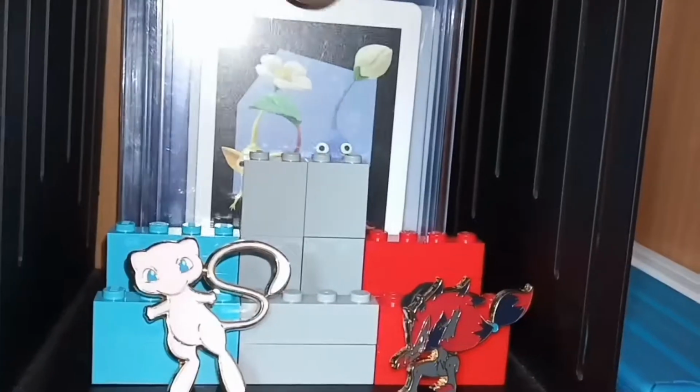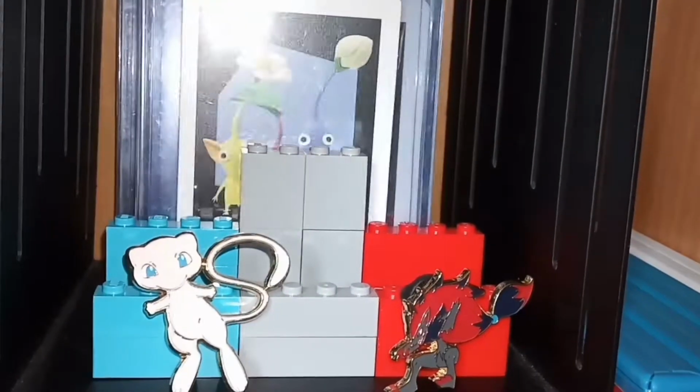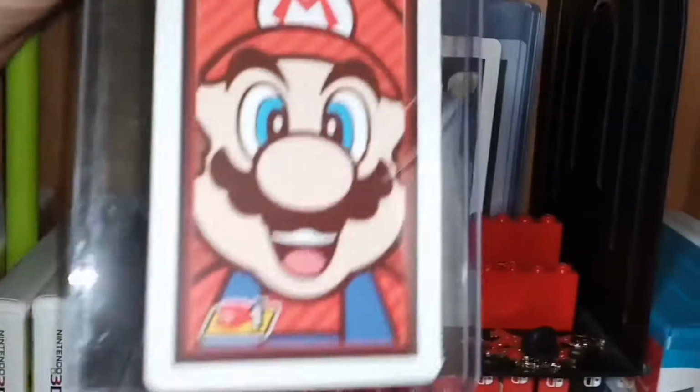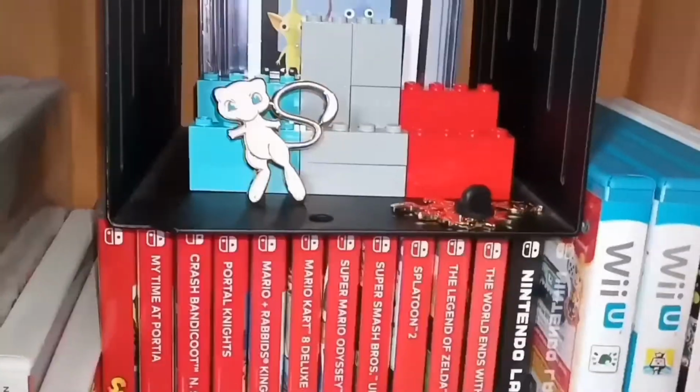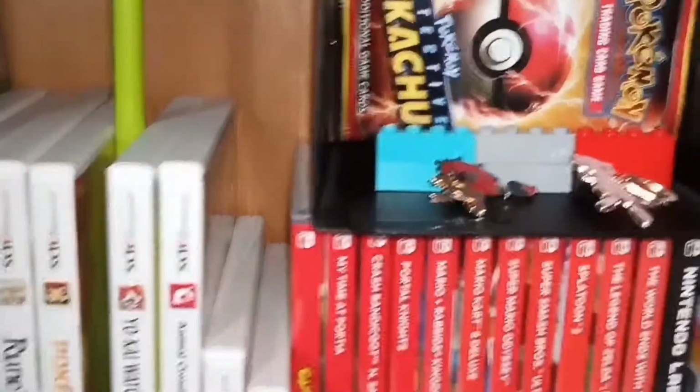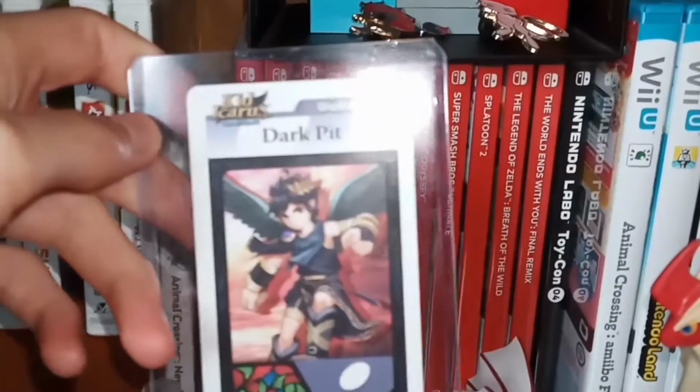And back there I have all of my AR cards. So we have just the basic Nintendo ones. On the back of some of them you have the photos with Mario one. I hope I put it back in the right spot. But what I was gonna show you was that I have the Kid Icarus cards.